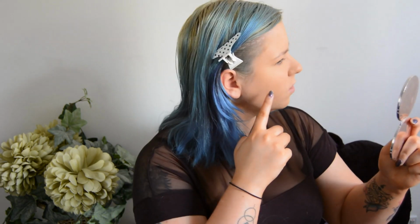And this side also, I don't know how well you'll be able to see it on camera, but this side looks very matte, whereas this side still has a bit of a glow to it. So I'm liking that as well. I like the bit more of a glow. Although it is a matte foundation, it makes it look a bit healthier.